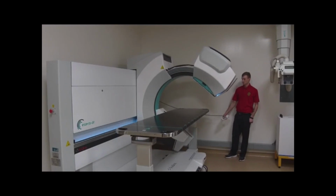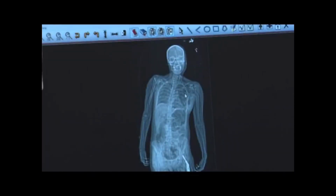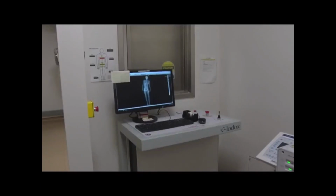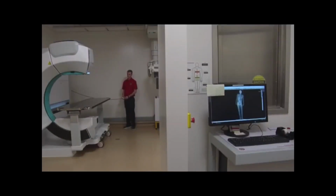It changes what is a 30-minute or more procedure to a matter of a minute or two. It's called the Lodox, a low-dose X-ray machine that can produce high-quality whole-body images, helping determine a cause and manner of death. The Lodox will demonstrate trauma, foreign objects in the body like bullets.